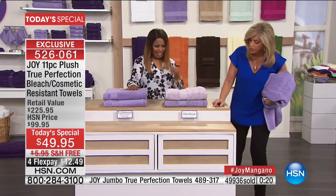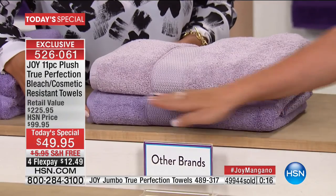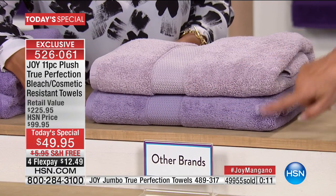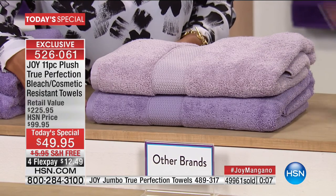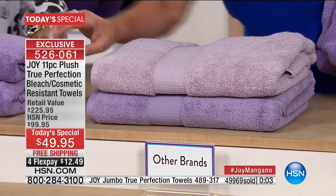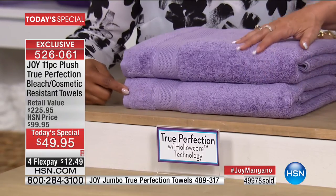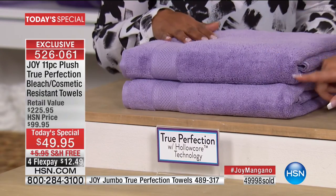So here, what we're talking about. Here we have another towel, another brand, brand new on the bottom, washed and bleached on top. Look at how it faded. Of course that's going to happen. You're saying, Joy, aren't you silly? Of course that happens to every towel. Not True Perfection, because right here on the bottom is a brand new True Perfection towel. On top is one that's washed and bleached, and you can see how it bloomed.